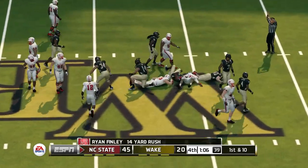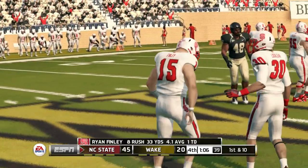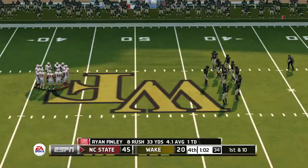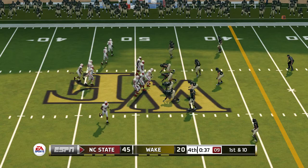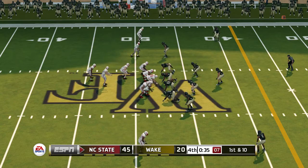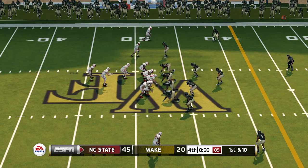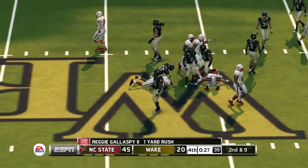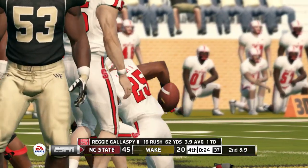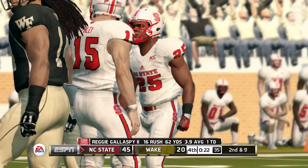Gets out to around the 48. Gain of 14 on the play. That makes it 1st and 10. From the 48-yard line. 1st down. He makes it to the 48-yard line. No big gain on the play. That brings up 2nd and 9.